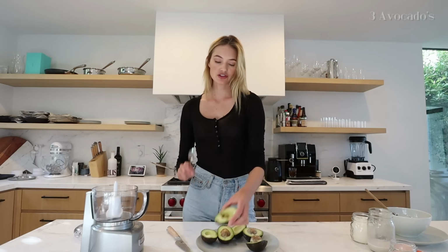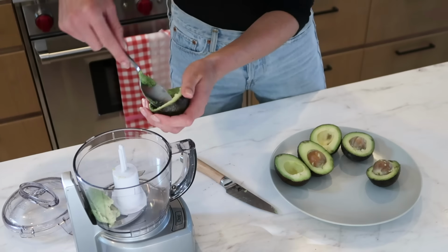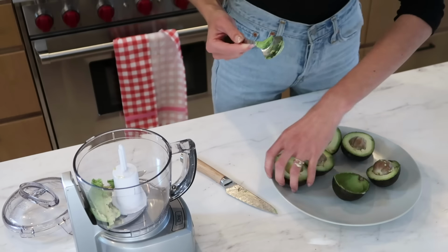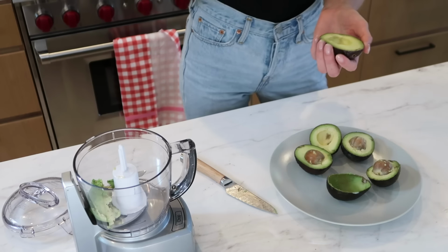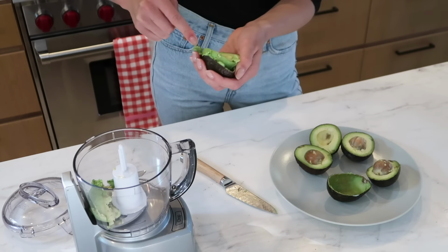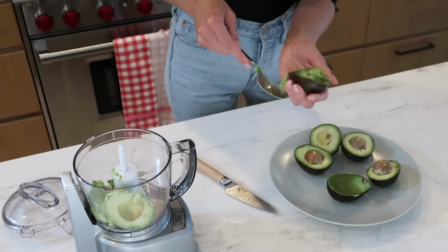Then I have 3 ripe avocados, and I'm just going to add this in here. The reason why it is important to have ripe avocados is because it gives a much smoother texture to the mousse, and obviously that is much tastier. So we're going to add these.